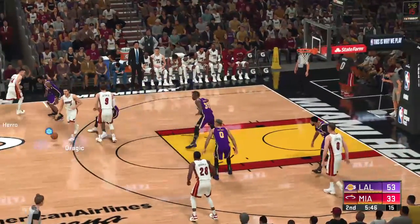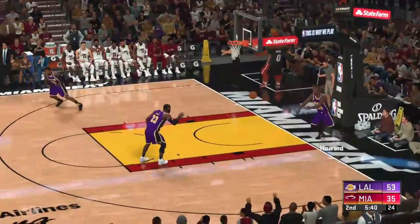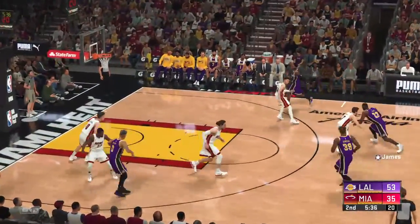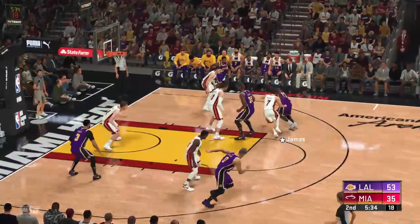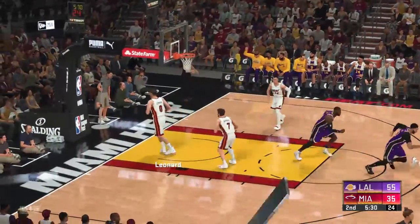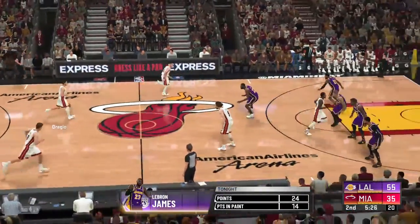Hero passes to Dragic. And there's another one for the Heat. And not his quarter, scoring-wise. Just 1 of 7 from the field. LeBron against Dragic. Count that bucket. 24 points for him. Even with the D giving him a lot of attention, he's still finding ways to light him up.